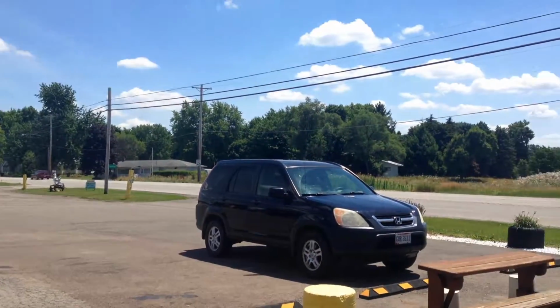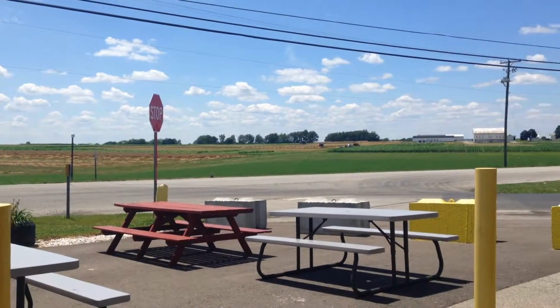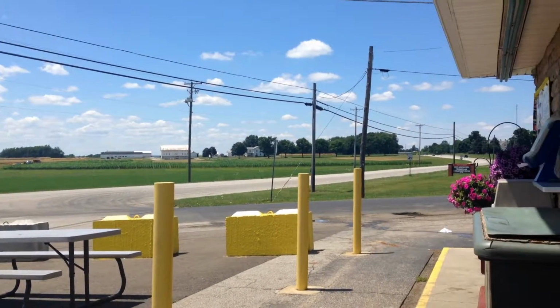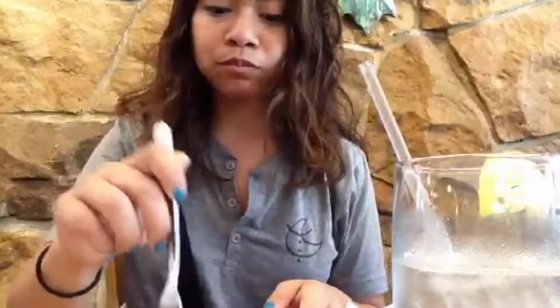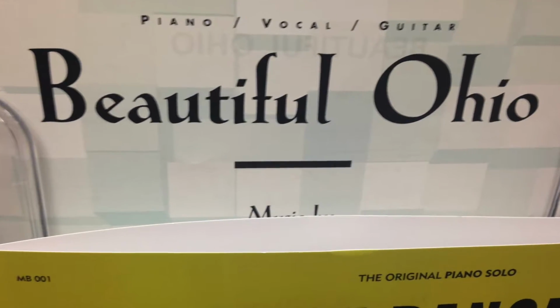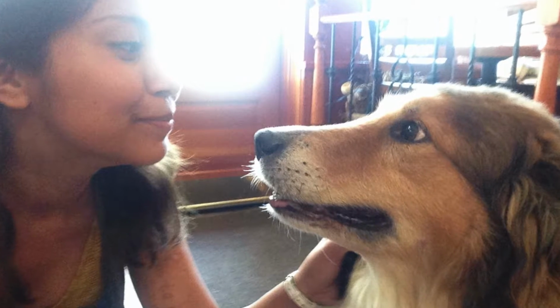Sitting outside this drive-in with a Kit Kat Flurry in hand reminded me of why I fell in love with Ohio in the first place. The beautiful landscapes, the new experiences, the local flavors, and all the stories to be told. This project really made me remember why I'm proud to call Ohio my second home. And at the end of the day, I even fell in love.